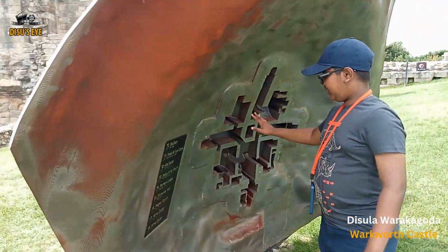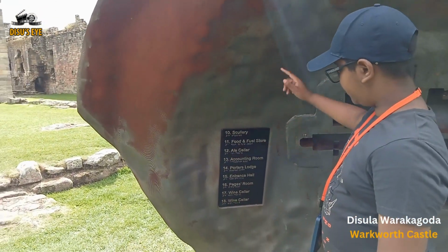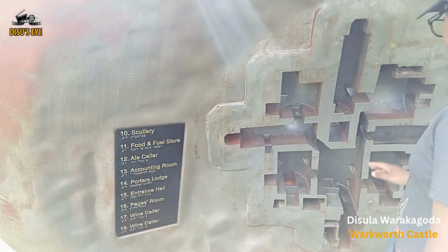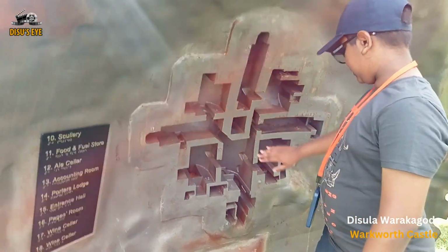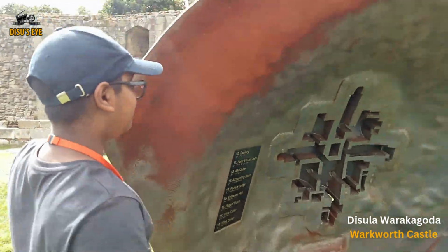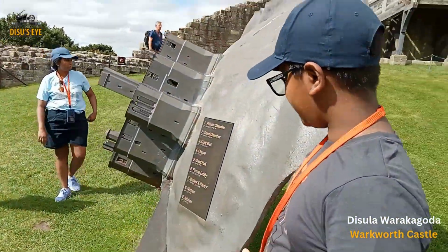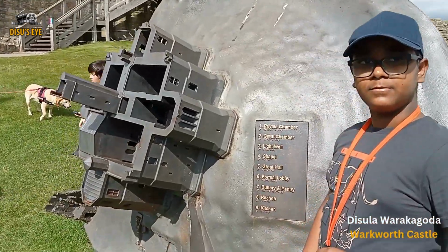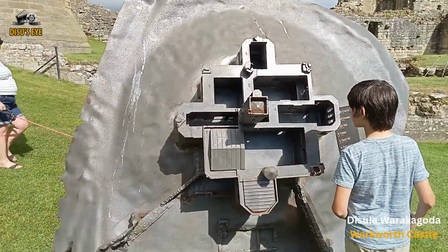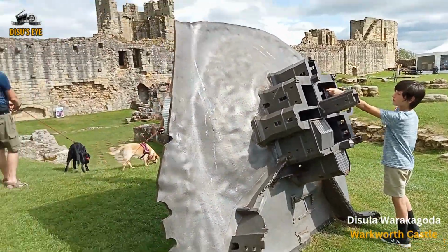So this part is what's below the ground, so like underground. So we are currently at 5, which is above. So now there's the food and fuel store, which is 11. That's here. So this is the underground, and this part is like the ground. So this is below ground, and that was above ground. Oh, yeah, it's like a 3D map of the castle. That's the Great Chamber. There's the Great Chamber.